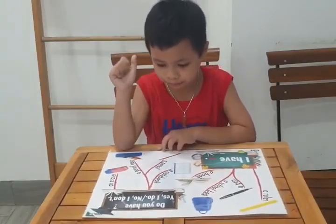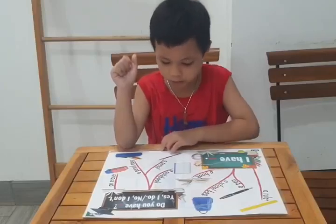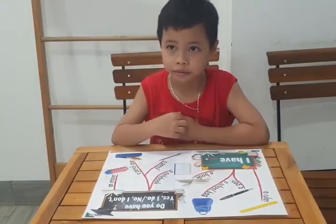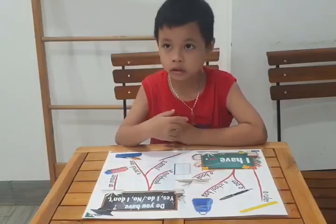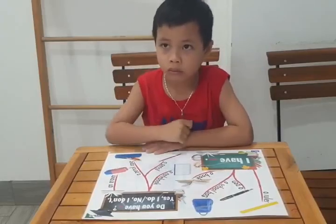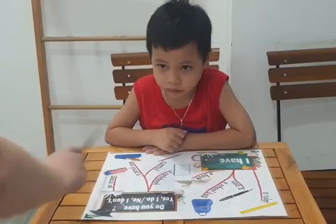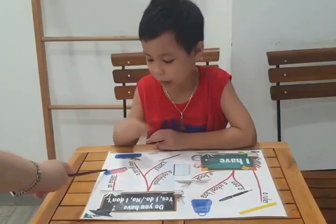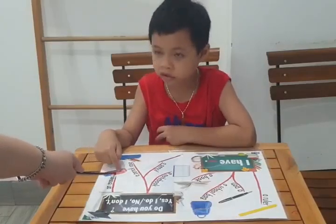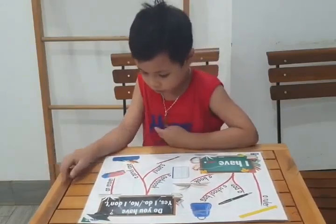Okay. Can you show me where is eraser? Eraser. What is it? It's an eraser. Very nice. Do you have eraser at home? Yes, I do. Look at this eraser. What colors do you see? What color is it? Blue and red and white. Very nice.